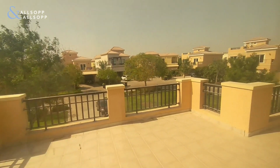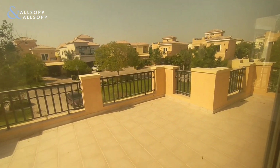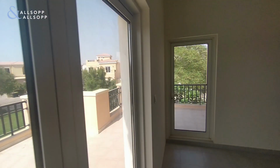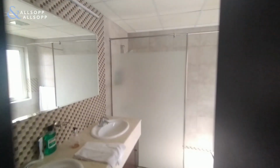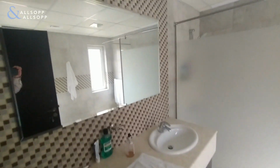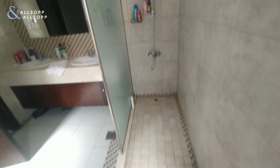Private balcony. Currently locked the doors at the moment. And then ample storage space. And then through to the ensuite. His and hers. A walk-in shower.